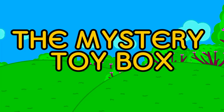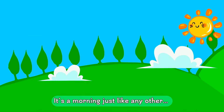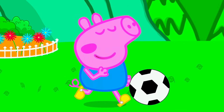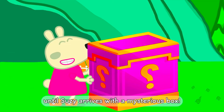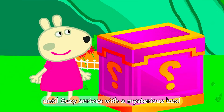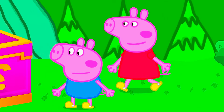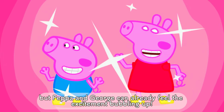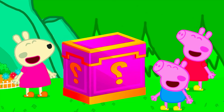The mystery toy box. It's a morning just like any other. Until Susie arrives with a mysterious box. No one knows what's inside, but Peppa and George can already feel the excitement bubbling up.